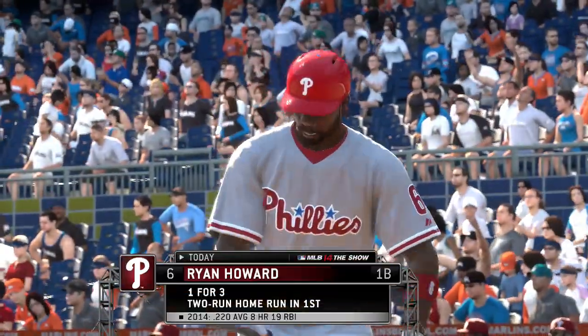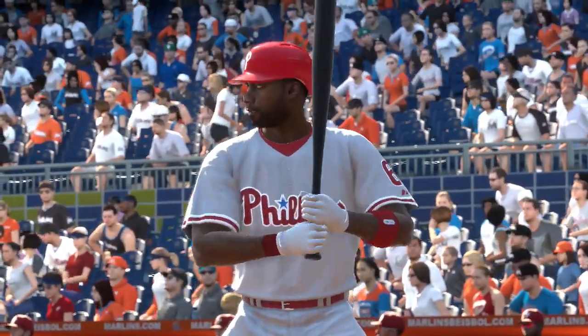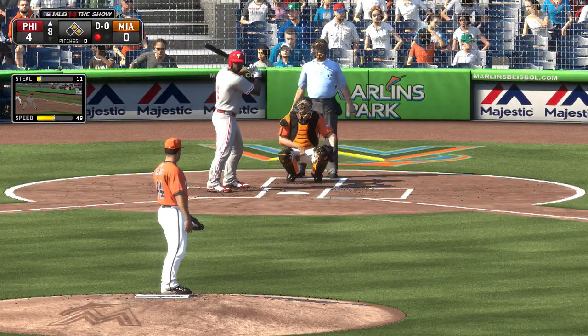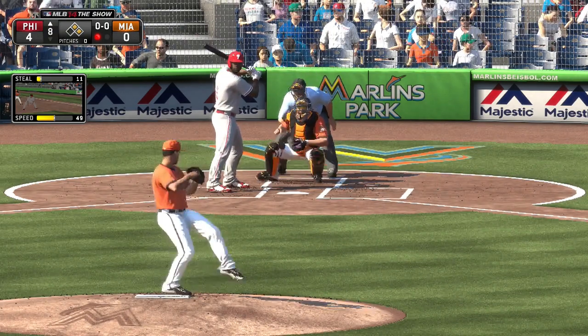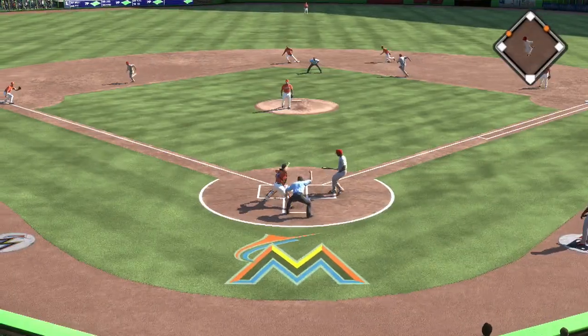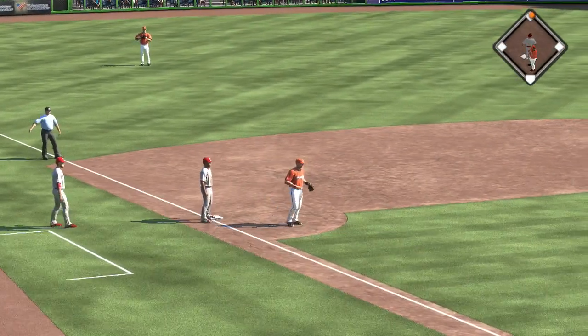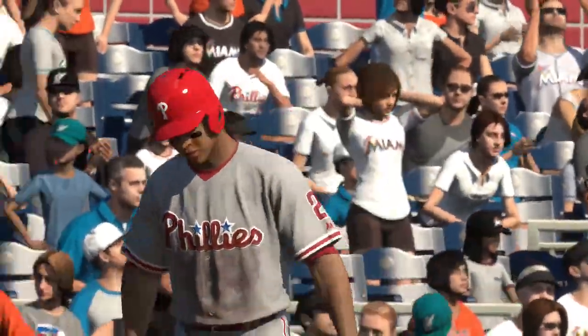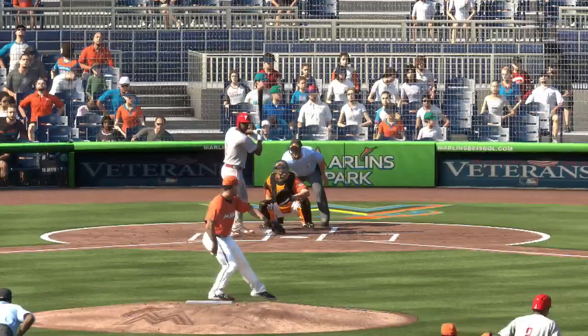Ryan Howard will try it again. He homered back in the first inning of this one. Now both runners are breaking. Pitch is a called strike. The throw. It's there in plenty of time. He's out trying to steal third as they get the lead runner here. Now that play is going to change the complexion of this inning for sure.